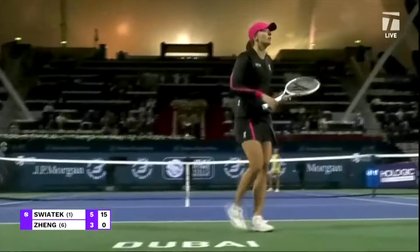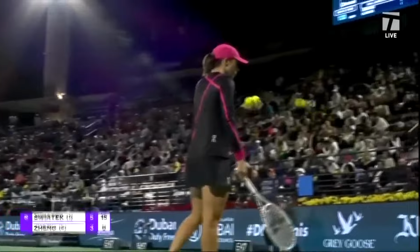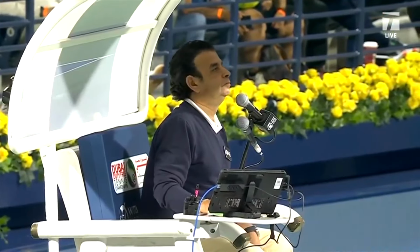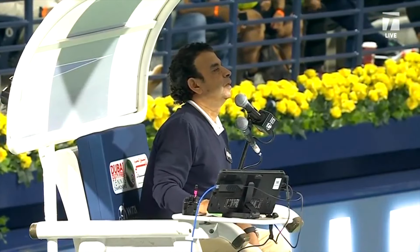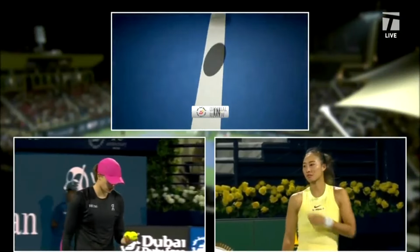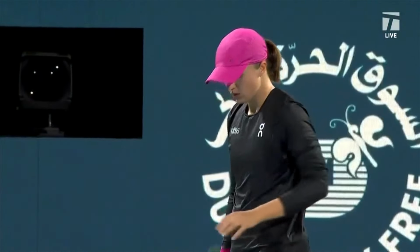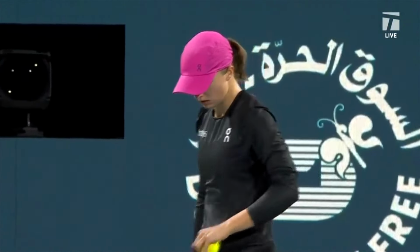Oof. Miss Zheng is challenging a call on left far sideline. The ball was called in. Don't think she's going to get anything out of this. It looked like it painted the line. Ball stands. Ooh, almost completely on it. It's 30 love here.